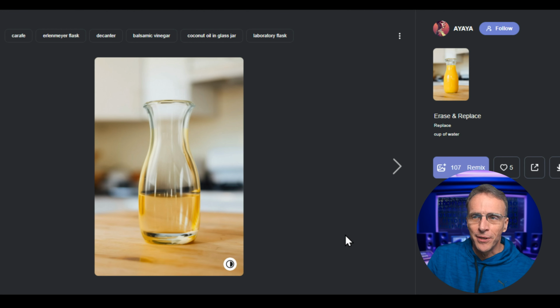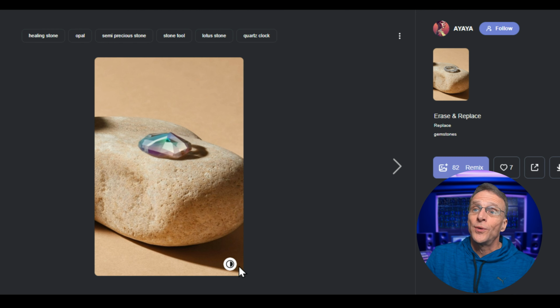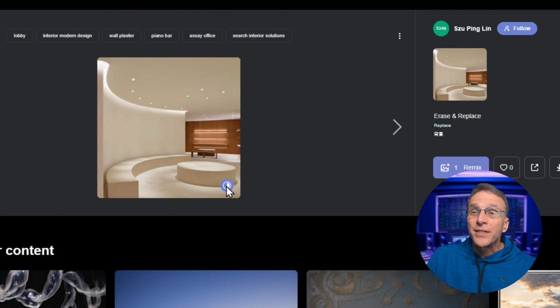Let's look at some of the things that the community has done so you can get an idea. So they took this bottle and replaced what was in it. They took this stone and replaced it with a ring. And in this one, they took this seating against the wall and removed it. So even though it's not perfect, it is a form of inpainting that actually does work. You just have to keep at it, but that's pretty much consistent with every AI platform.